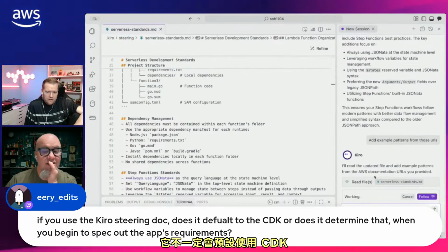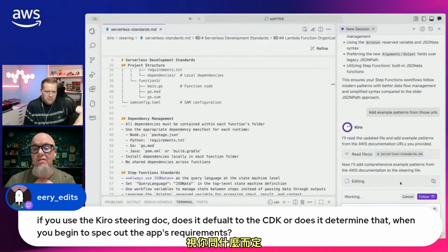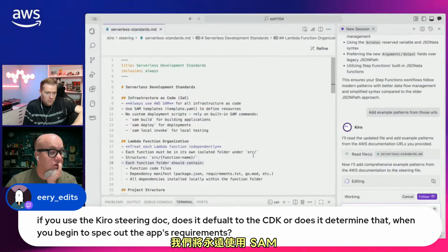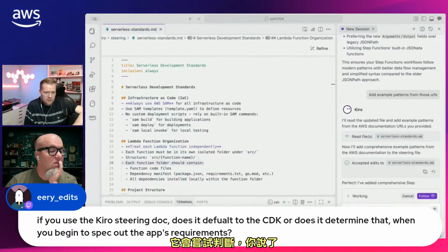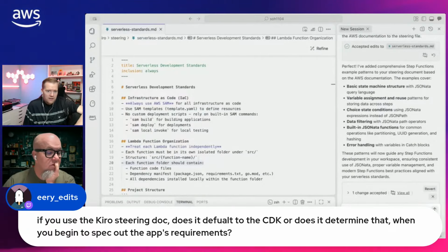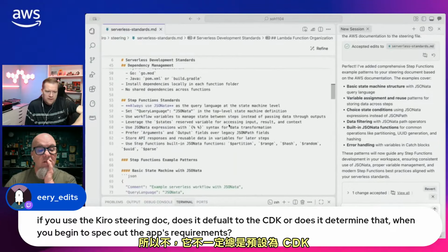It doesn't default to the CDK necessarily. It depends on what you ask. Obviously, what we're doing here makes more sense. We're creating the steering docs beforehand that say we'll always use SAM, and it should default to SAM. I suppose if you had no steering docs and it's a brand new app, it would try to determine, and if you said add XYZ, it'll try to determine what to do, either create SAM templates, or might even tell you to just use the CLI. So no, it doesn't necessarily always default to CDK.